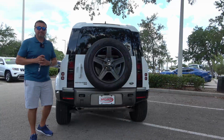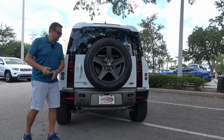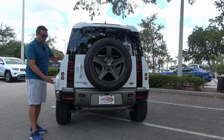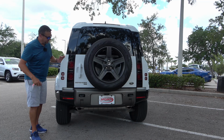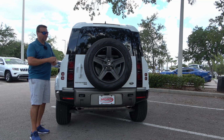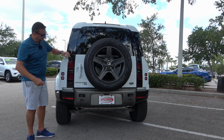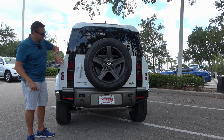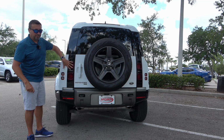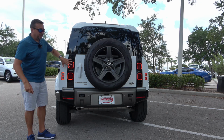So if you ever looked at any of the Land Rovers from the past, I'm talking from the 50s and 60s and 70s, you can see that all of them were wider at the bottom and narrower on the top. They were all basically Defenders at that time. And they did such a nice job incorporating this design into this brand new shape of the Defender. Love the lights. Check out how bright they are. Now, they incorporated everything fully LED. They have the regular lights, the turn signals, the backup lights, the whole nine yards right here. And look how bright they are.